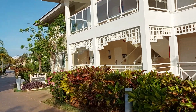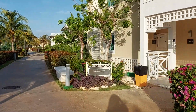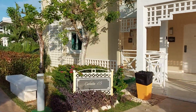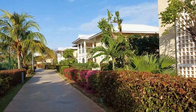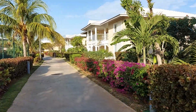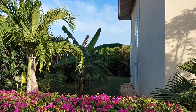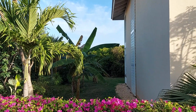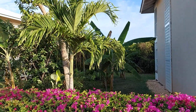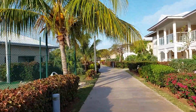So here we are, we're moving down to the other cabanas. So cabana 3, same exact setup. There's 8 room numbers, so I'm assuming there's 8 suites. And much like the other side, the vegetation is quite high. So if you do have a cabana room and you like to sit out in your balcony, I would recommend you bring your bug spray for sure.